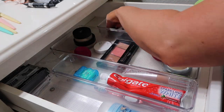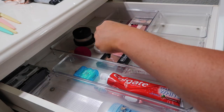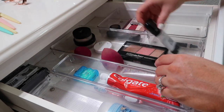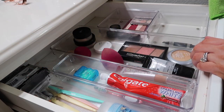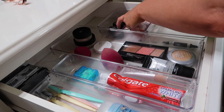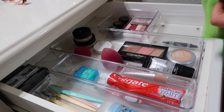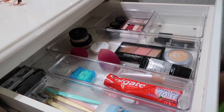So as you can probably tell, this is my makeup drawer. I do have my toothbrush and some deodorant in this drawer because I access this one the most. But basically it's all makeup and I'm trying to organize it according to, like, stuff I put on my face, what goes on my eyes, and then mascaras and eyeliners and things like that. This kind of organizing system for my makeup has worked well for me in the past.